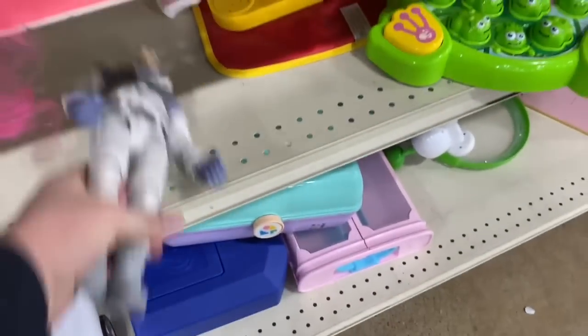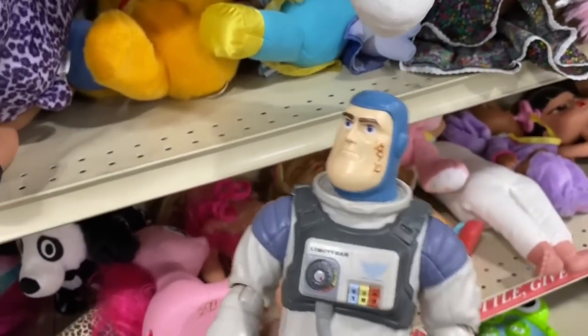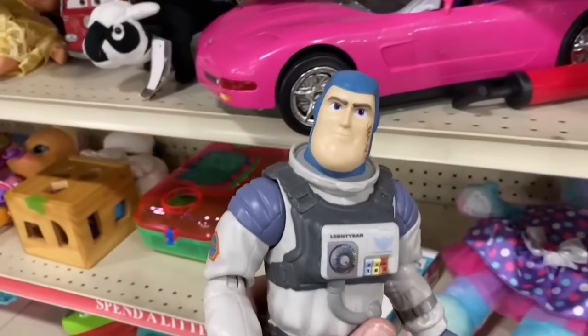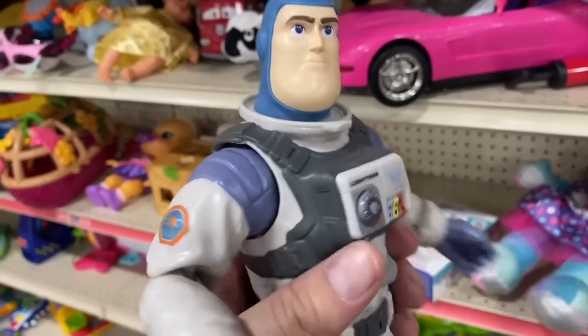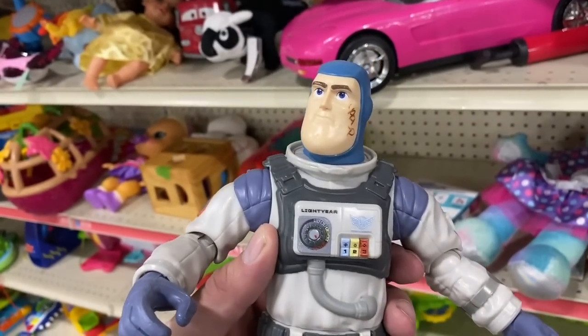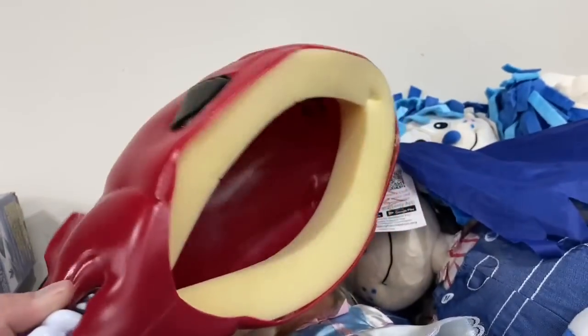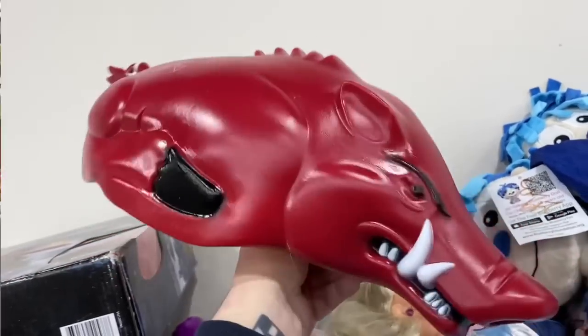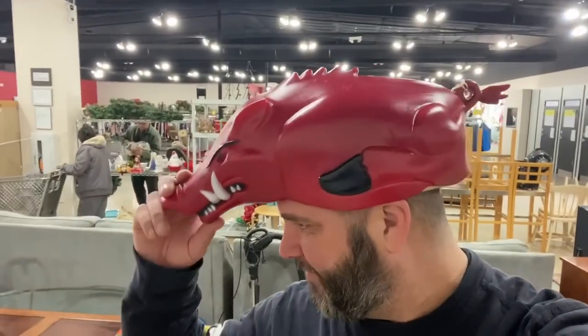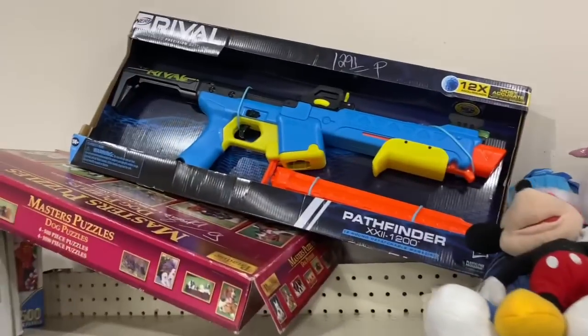What do we got down here? Looks like we got a Lightyear from the new movie. It's the first time I've seen one of these guys in the stores. We're so used to seeing regular Buzz. I bet we start seeing a lot more of him in the future. Oh, this is like a Razorback's headpiece or something. It's like a hat, I think. Yeah, look at that. It's a hat. That's funny. I wonder if it's worth anything. I'll have to investigate.